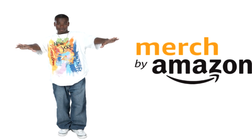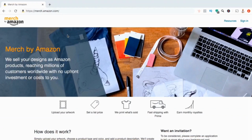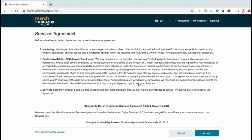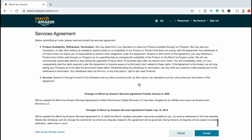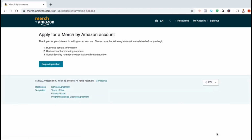Let's go over how to register on Amazon Merch before we start. Visit merch.amazon.com. Click the Sign Up button and then follow the on-screen directions to access your Amazon account. This post is from the website helium10.com. You can see that to sign up, you must click this button. You'll need to fill out this form with your company's contact information, bank account and routing numbers, social security, and any other tax identification number.